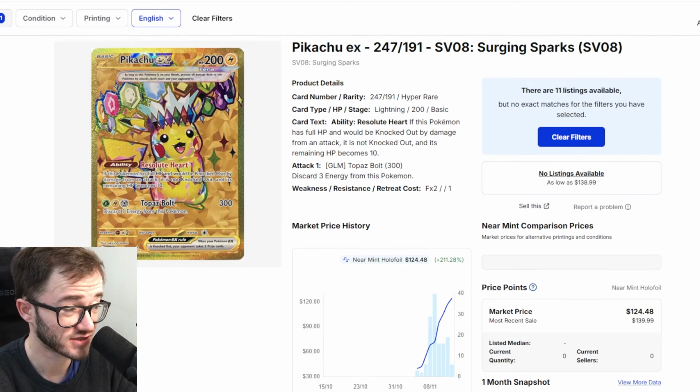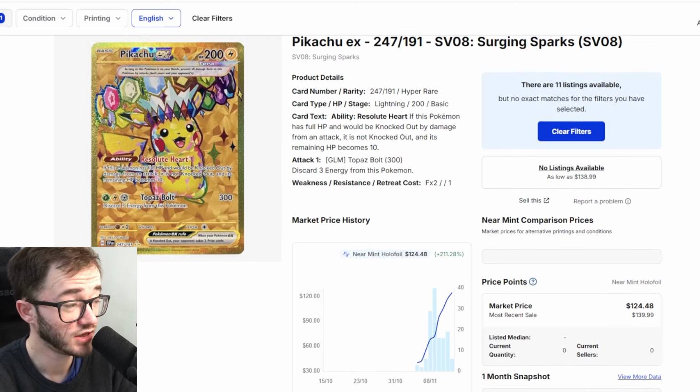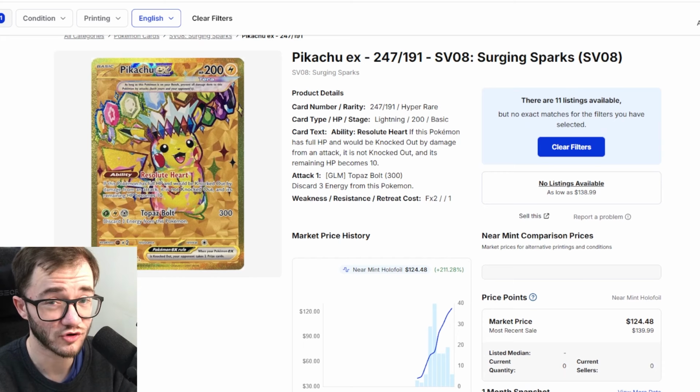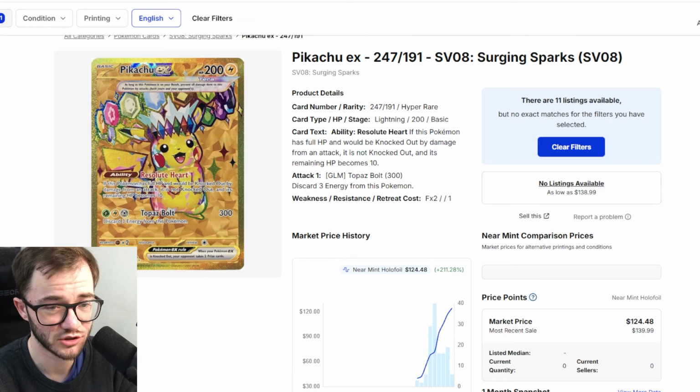And already the fact that it's gone up by 200% to be sitting at $120, I'm going to guess that this card's going to be over $150, probably pushing $200. I genuinely think that, because the gold cards in the set are just so difficult to find, and there isn't just this one either. So that might help the Pikachu in the long run, which is crazy.